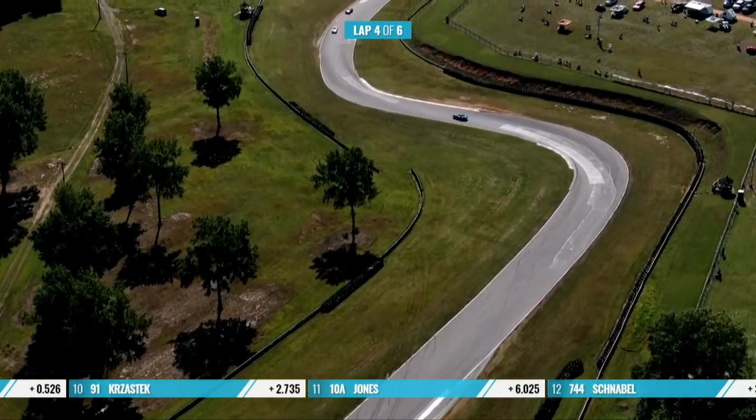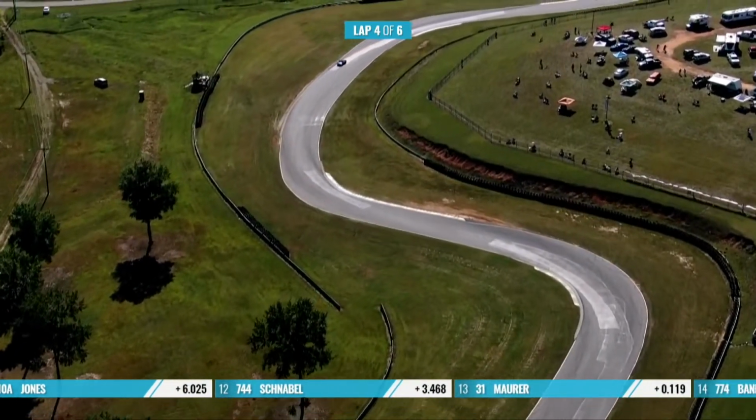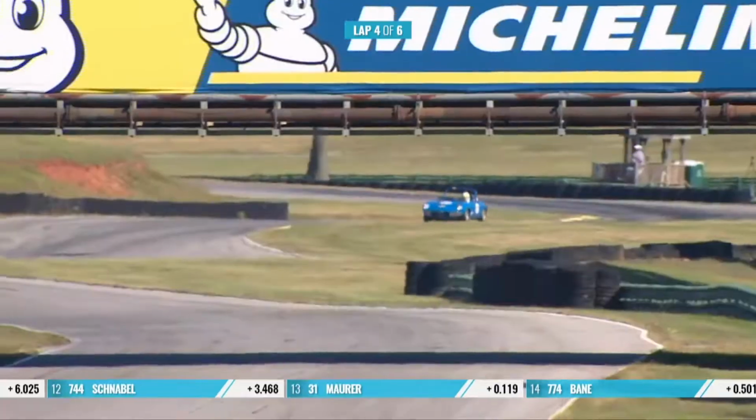This is my favorite group of the weekend. I probably shouldn't say that since I also work for Trans Am, but the small bore is just a lot of fun.